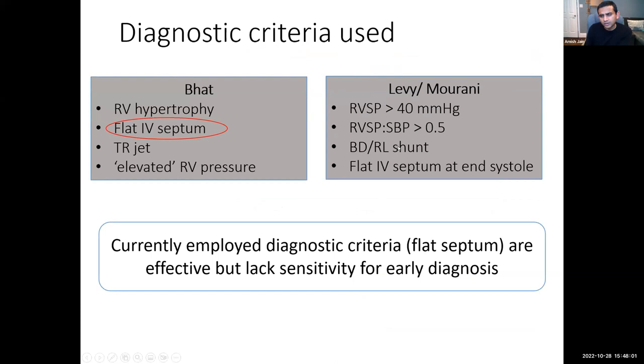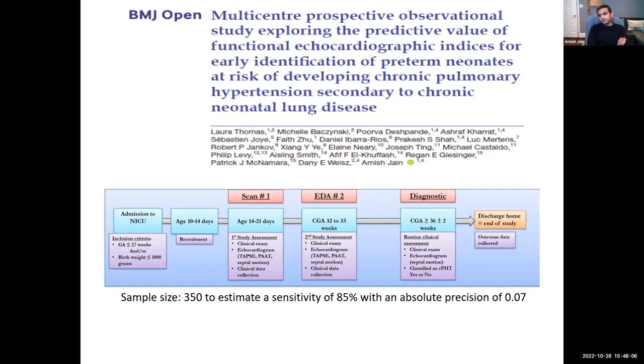So we have finished recruitment for a very large study where we recruited 350 patients, where we are trying to define early diagnostic criteria on the echo for early diagnosis of pulmonary vascular disease in preterm infants. So hopefully in the next year or so, we should be able to get these data out and be able to identify these patients with significant pulmonary vascular disease in the first 3 weeks of life itself. So more to follow on that.